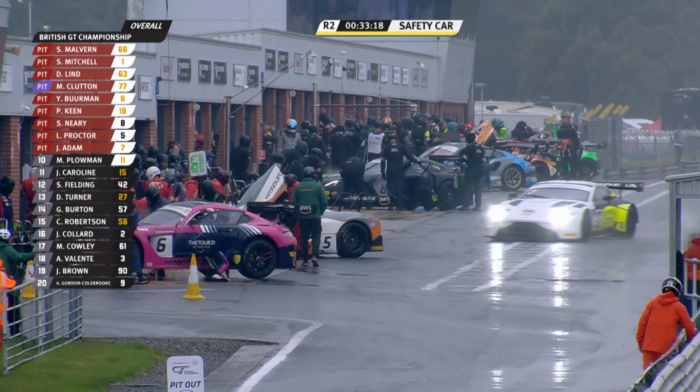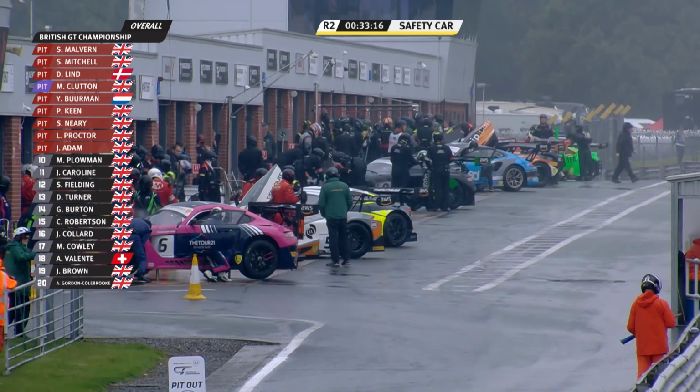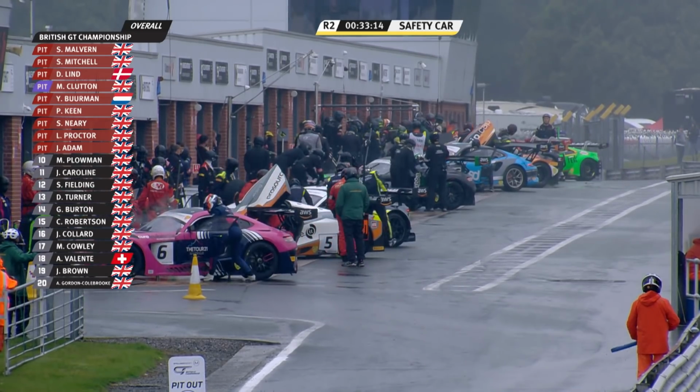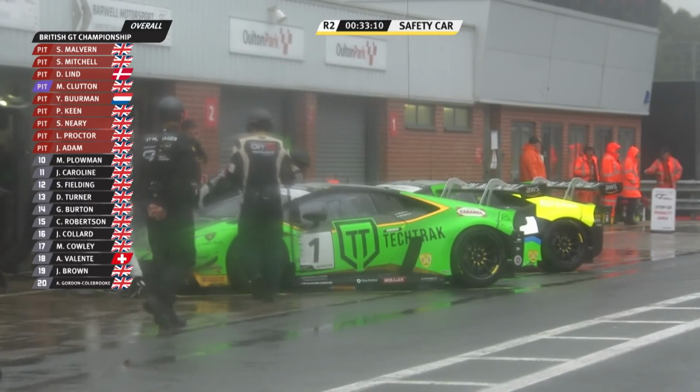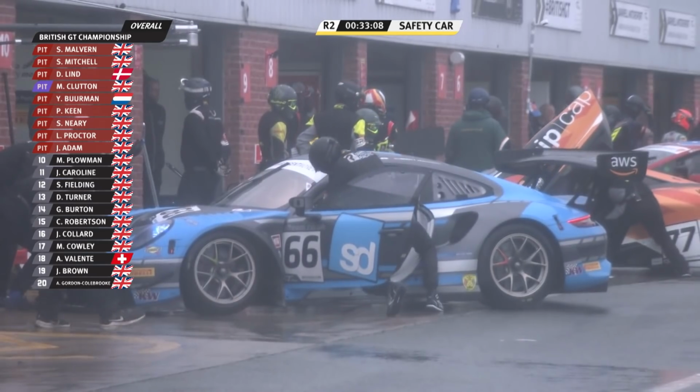Everybody in GT3 heading in. There's Johnny Adam to hand over to Andrew Howard. Who gets out first, though? That's the real question. We're anticipating it should be this car if all things are equal, but we saw in the last race, didn't we, some teams having quicker pit stops than others.